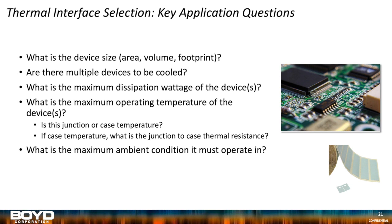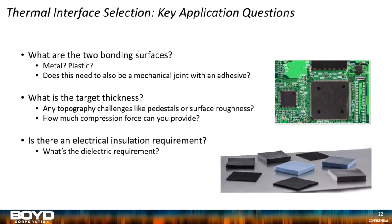That is also important, as it affects whether we should select a higher conductivity material or a softer one. There are also application needs to focus on, like whether you need a reinforced layer or any other strong adhesive on it. When you talk about adhesive, there is another topic we want to cover. What are the two bonding surfaces? Is it metal to plastic, metal to metal, or plastic to plastic? And does it need a mechanical joint with adhesive, or is self-tacky good enough?